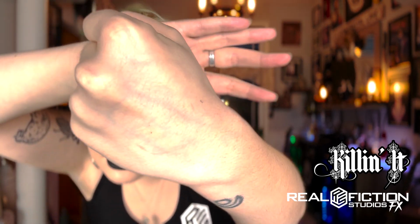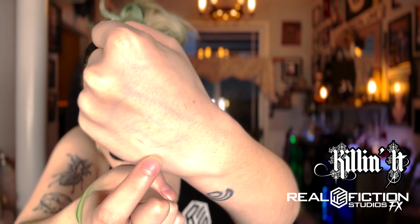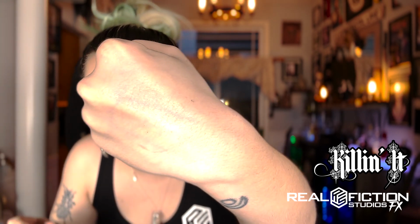Focus, please. Yeah, so there you go. You can see the eyeliner transfer, but none of the actual lipstick transferred. Super matte, kissable, kiss proof. Love it. Now, this is my favorite part.